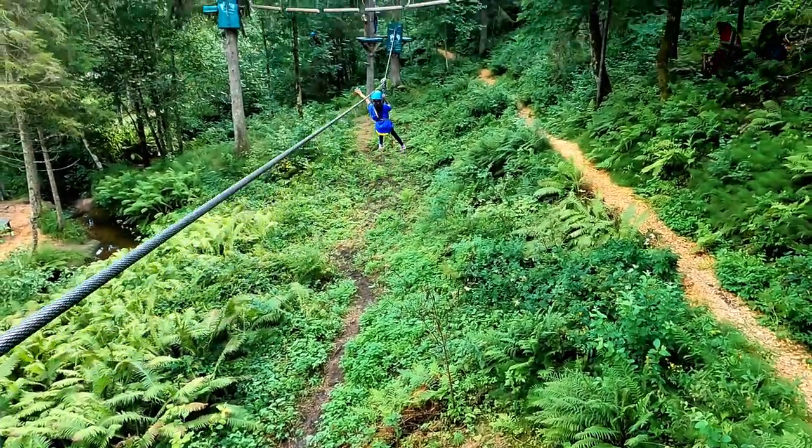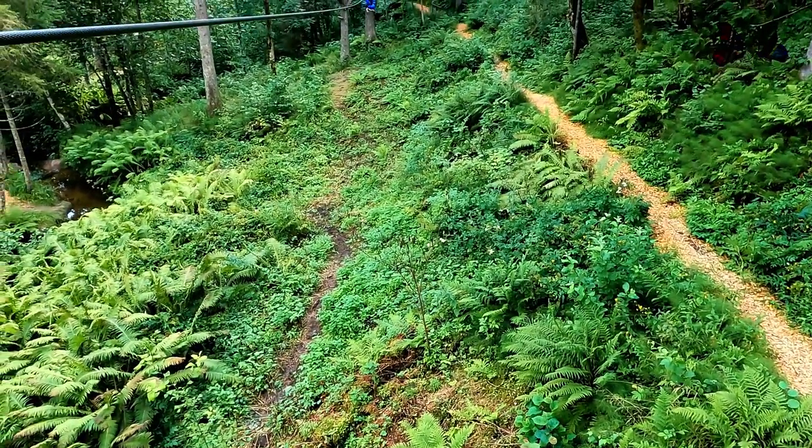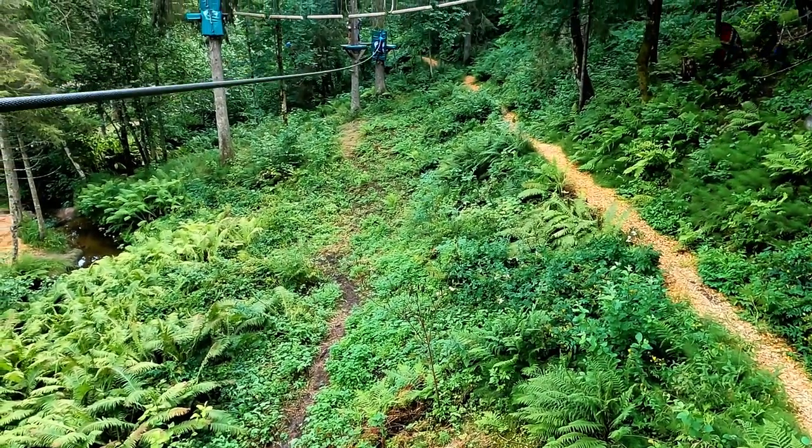So there are a lot of zip lines. Some are very long, others are very short. And this one hangs much higher up.